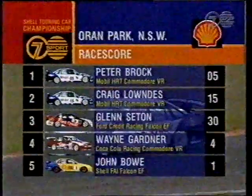It's another 1-2 for the Holden Racing team as they go down to the wire, with Peter Brock just taking the victory ahead of Lowndes. And it's been a great performance by these two all season, but a great effort by Peter Brock to come back here in the final round. Yes, indeed. A Holden Racing team 1-2.